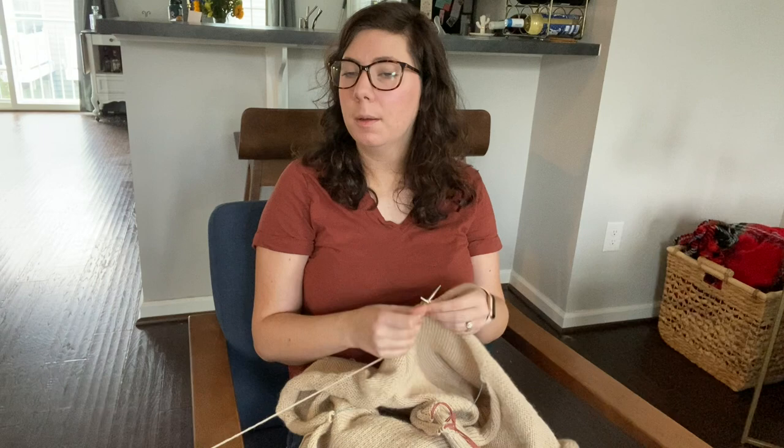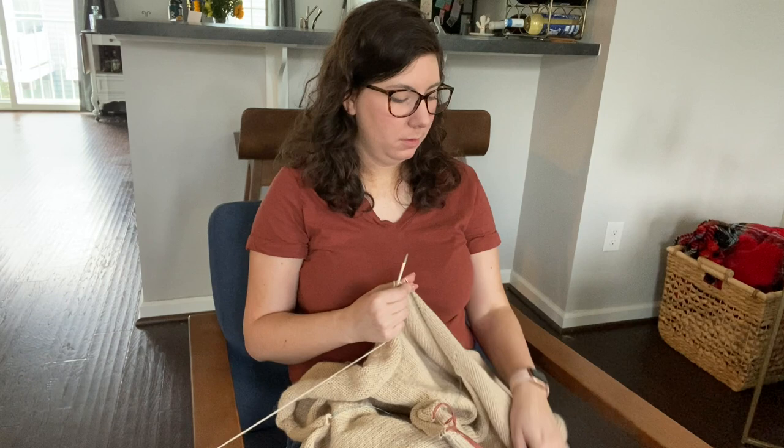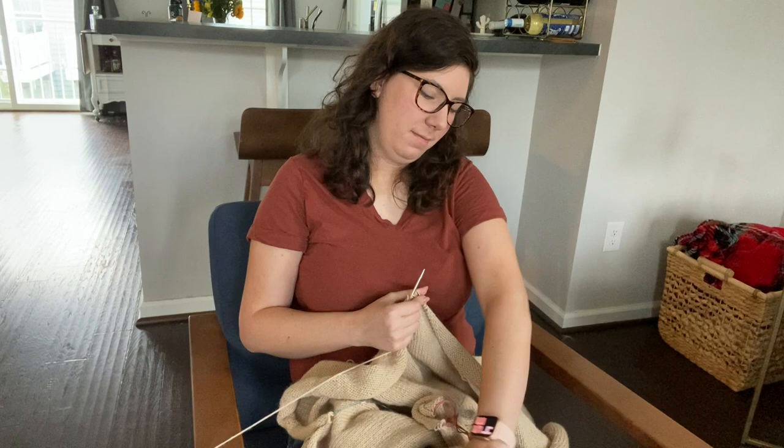I unfortunately did not end up filming myself working the front and back panels, but the process is similar to working the bottom portion. You split the stitches into three sections and knit each section according to the instructions that Bellish gives you. The front panels have decreases for the neck and the back panel is worked flat.